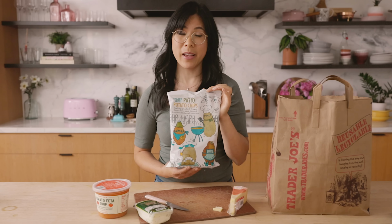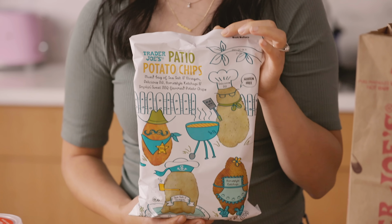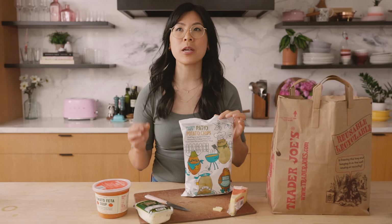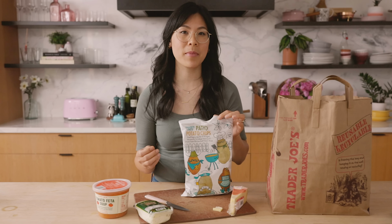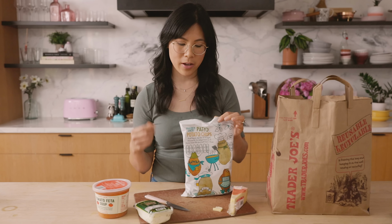Potato chips. My sister texted me to tell me she's so excited that it's back. And to be honest, Trader Joe's chips have always been kind of a hit or miss for me. I didn't like the everything bagel seasoning. I didn't like the dark russet. I'm pretty sure I didn't like their pickle one either.